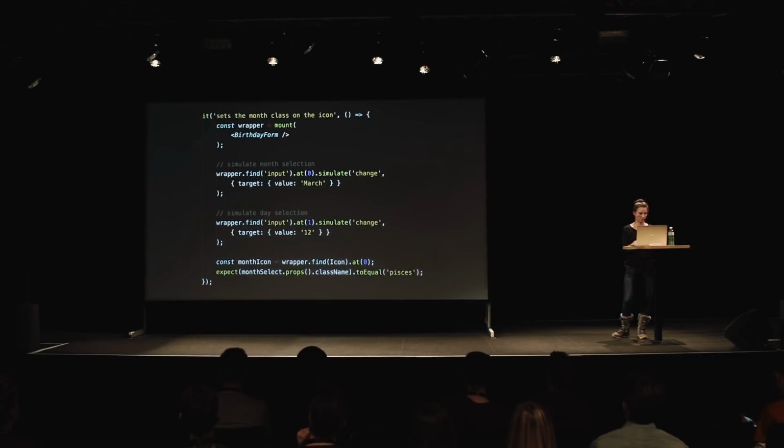Then it's going to go and simulate some change on some input, it looks like, and then simulate another change on another input. It happens to be the second one on the page. And then it's going to find the first icon on the page and expect it to have a certain class name. So I think what this is doing is going and checking that March 12th selection results in a class name with PCs, or Pisces.